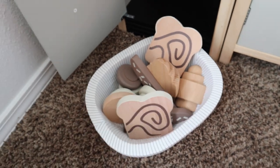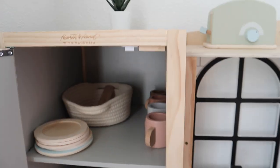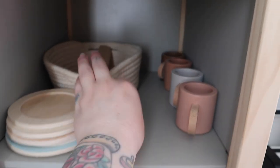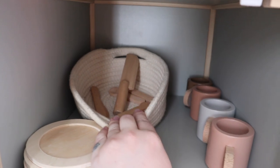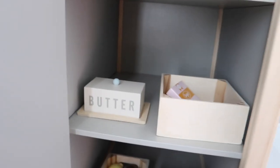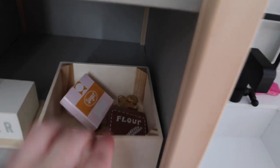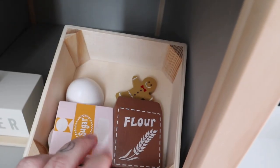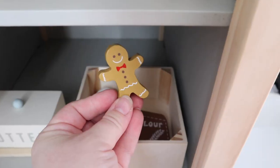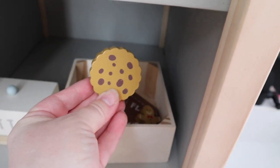In the bottom of the fridge, there's this little baked good set from Heart and Hand. Such a sweet little set. And in the refrigerator section, I'm gonna start from the top. There are some cups. Back here in the basket are the spoons and a cutting knife. Here are some plates. Second shelf, butter, which came with the toaster. And these are the accessories that came with her little KitchenAid: flour, egg, sugar, and then a gingerbread cookie, as well as a chocolate chip cookie.